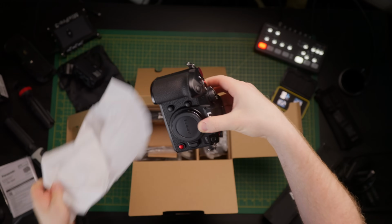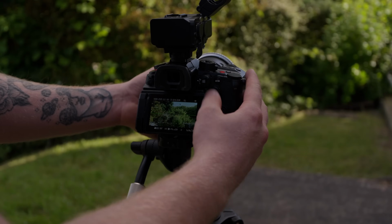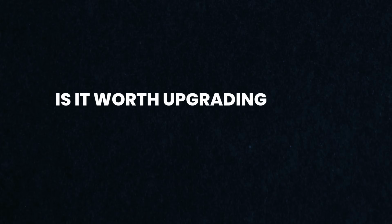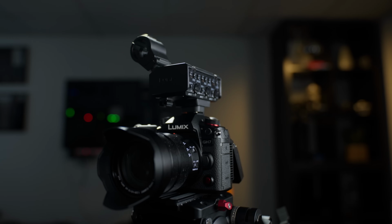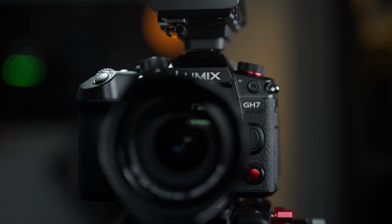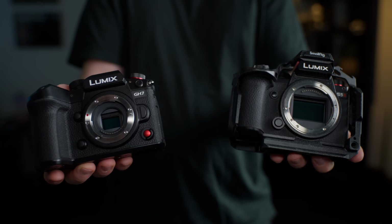Where most buyers of this camera will be coming from, I reckon firstly they'll be coming from either the GH5 or the GH6. So one of the big questions I'm going to try and answer here is: is it worth upgrading from a previous GH camera? And the second may be that you're wanting to join the Panasonic ecosystem and you cannot make your mind up between, say, the S5 II or waiting for the GH7.